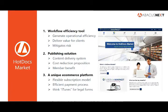And then for all parties concerned, it's an e-commerce platform. The HotDocs Market has an interface which allows you to pay for your subscription using a credit card, and we, HotDocs Market, take care of that and remit the bulk of the revenue back to the author, in this case, the State Bar Association. So you could sort of think of this as like an iTunes for legal forms.